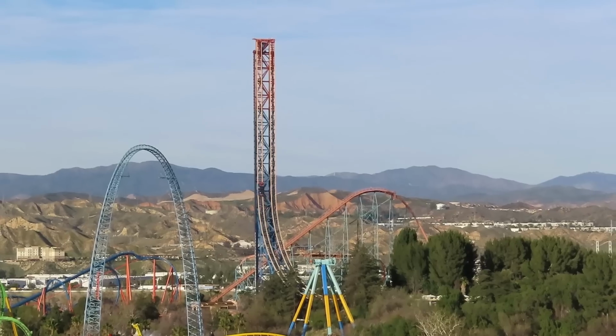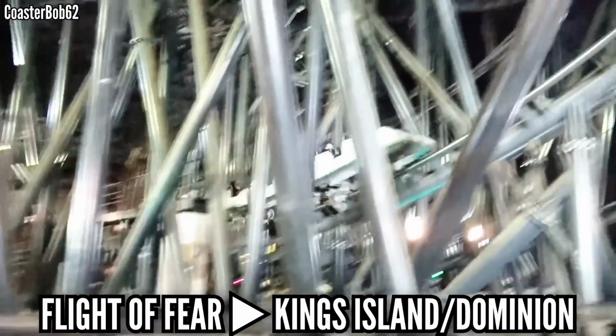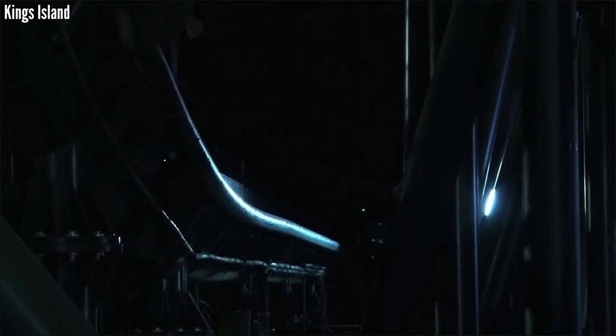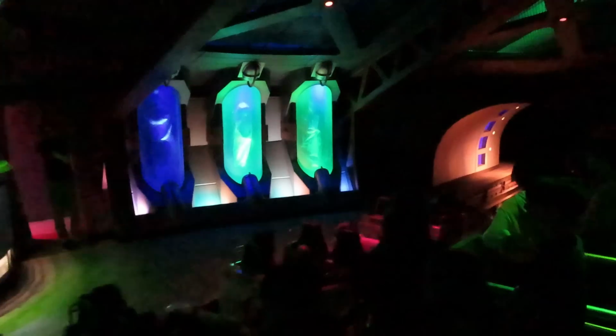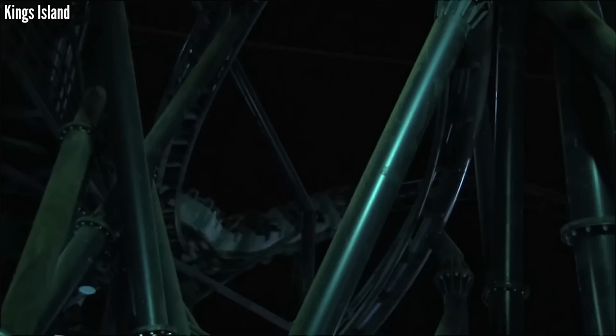Superman was the first to use an LSM launch, but it was not the first to use an electromagnetic launch. That honor goes to Flight of Fear, opening in 1996 at Kings Island and Kings Dominion. This was built by Premier Rides, and it would use the LIM launch, or linear induction motor. It's funny that this and Superman were being built at the same time. Superman by Intamin, and they were working on similar but different launch systems. I think King's Dominion's opened first, but they both can get landmark status for being pioneers of the electromagnetic launch.